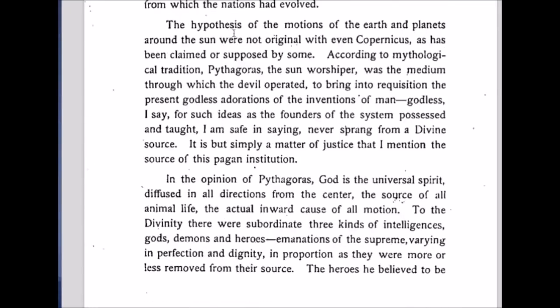Yeah. The hypothesis of the motions of the earth and planets around the sun were not original even with Copernicus and as has been claimed or supposed by some. According to mythological tradition, Pythagoras, the sun worshipper, was the medium through which the devil operated to bring into requisition the present godless adorations, idol, of the inventions of man. Godless, I say, for such ideas as the founders of the system possessed and taught, I am safe in saying, never sprang from a divine source. It is but simply a matter of justice that I mention the source of this pagan institution. The globe comes from pagans.